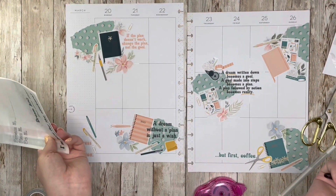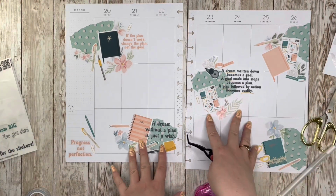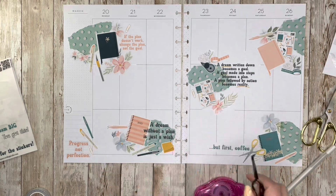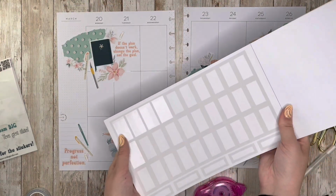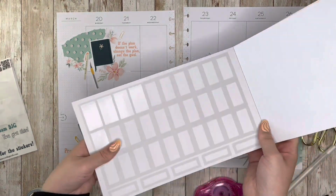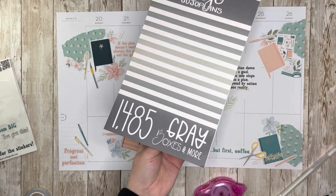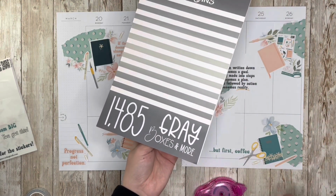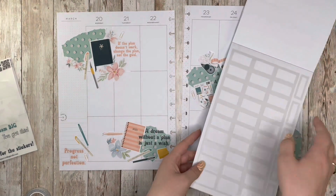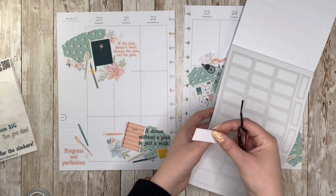I'm feeling pretty happy with the decorative stuff right now, and if I need to come back to it, I can come back to it. I'm going to go ahead and figure out the functional boxes situation now. I was thinking that I would do these really muted gray ones to match the white roses and stuff. They're from the Mojo Jojo Plans Gray Boxes and More book. I don't use that color very often because they are so muted, but you can still tell that they're boxes, and I feel like it'll be pretty with this kind of spread.